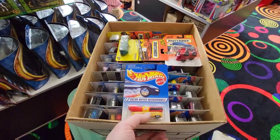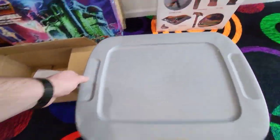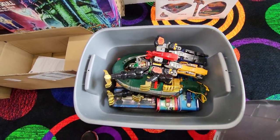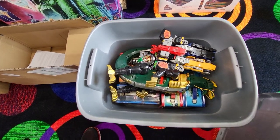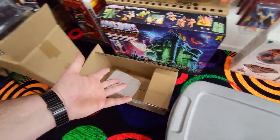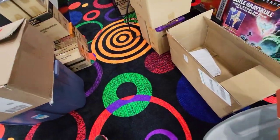I mean, there's motorcycles, there's dogs, there's hot dogs. I mean, we still have the wall set if anyone needs the Pink Floyd The Wall. Oh, this is another box of stuff I just brought from the warehouse. We had some Power Rangers and some lunch boxes in there, so I'm gonna get that stuff out today. That was stuff I brought in before this gentleman brought in all these Hot Wheels and Matchbox and diecast.